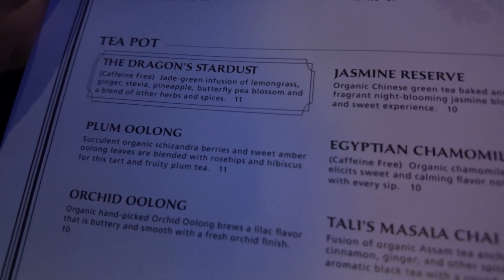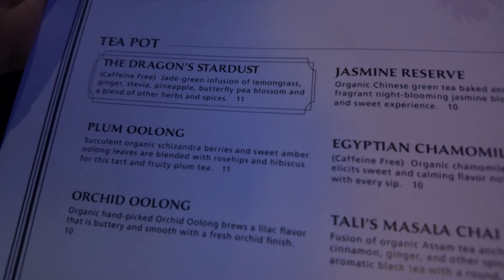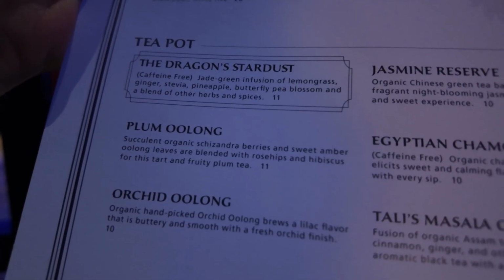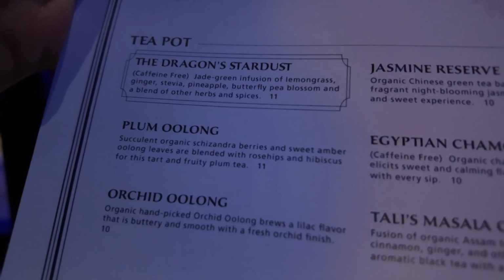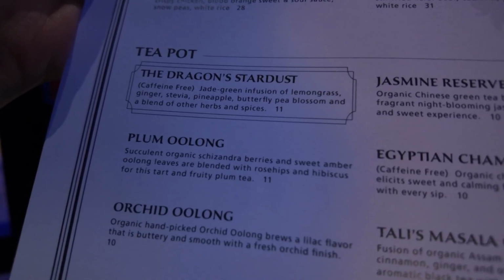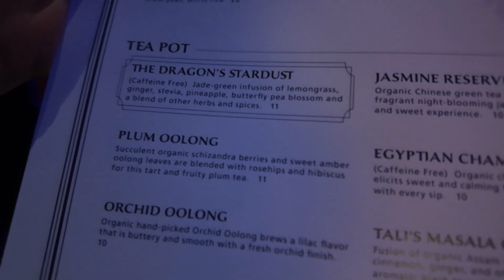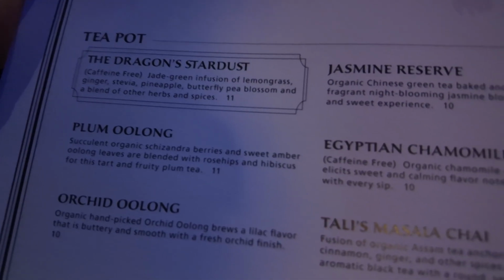Just to give you an idea of some of the other tea offerings here, they're known for their Dragon Stardust tea. It's a caffeine-free tea. It looks like a jade green infusion with lemongrass, ginger, stevia, pineapple, butterfly pea blossom, and a blend of other herbs and spices. But I'm not a big ginger girl, and she said it is on the sweeter side, so that's why I went with the Jasmine Reserve.